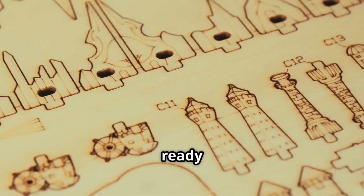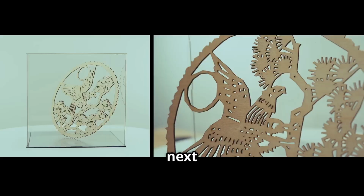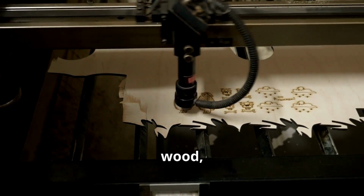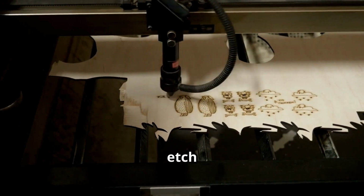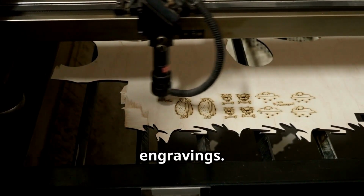Okay folks, get ready to unleash your inner artist or supervillain, no judgment here, because this next machine is seriously cool. It's the laser engraver, and it can engrave on wood, acrylic, glass, leather, you name it. This thing can probably etch on it. This machine uses a focused laser to create intricate designs and engravings.